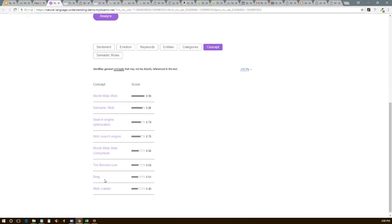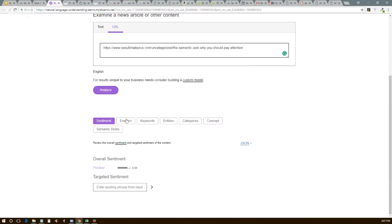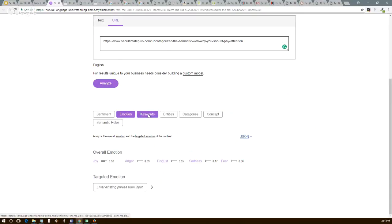And so semantic web is something that you really should be looking at right now to just create that disambiguation. So if there's anything on your page that can mean two different things, you can use different types of markup with WordLift, for example, to really dial it in. This is just an example. It's looking at sentiment, it's looking at emotion, and it's going to determine the keywords.